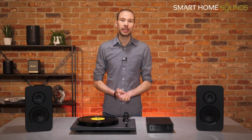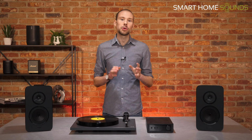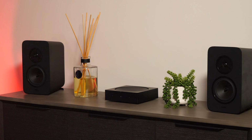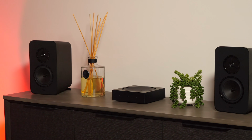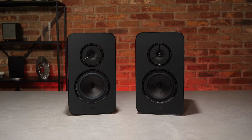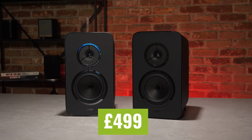Don't worry, we will be doing a separate video on the System 1 as soon as we have more details about it. You can of course use these Kytes with your chosen amplifier and turntable and will perform great, but the System 1 is designed to take out the confusion around purchasing audio components that will be compatible with each other. The Rega Kyte speakers come as a pair and have an RRP of £499.